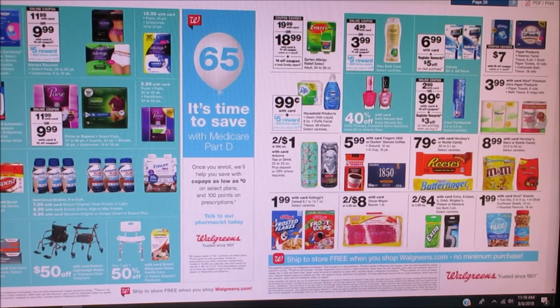So this is the Walgreens ad preview for August 12th through August 18th. It's going to be kind of a slow weekend, but I just wanted to show you guys some deals.